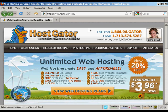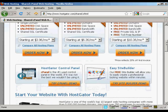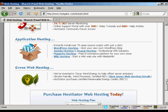Now, one company that has an excellent reputation and ticks a lot of the other boxes as well is HostGator, which you'll find here at hostgator.com. And it's very simple to sign up with HostGator, and as you can see, their prices aren't too bad either. What you do is come down to where it says View Web Hosting Plans, and it takes you to this page, and you can see the different hosting plans and also what you get with them. For example, they've got cPanel and MySQL databases and software like Joomla and WordPress and so on.